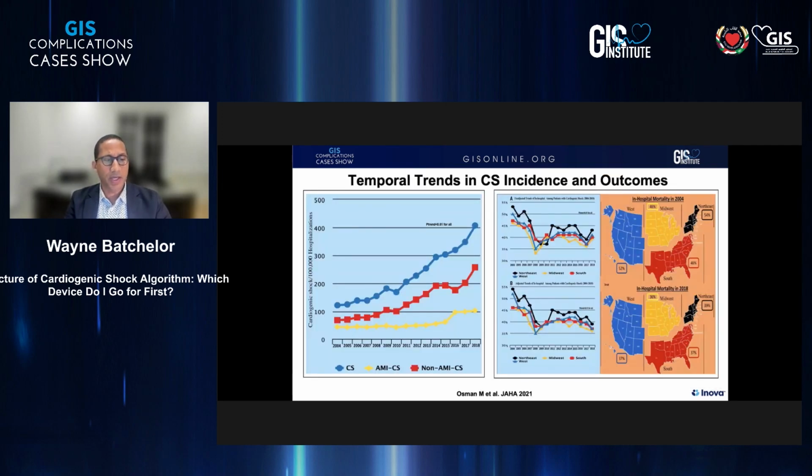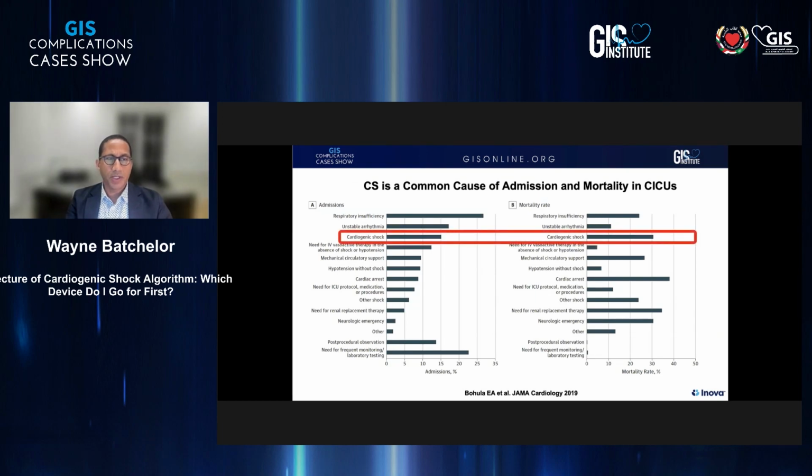There are some insights suggesting that we're perhaps making a little bit of a difference, at least across the United States, with the current contemporary treatment algorithms. For example, this study by Osman in the Journal of the American Heart Association over the last couple of years showed that cardiogenic shock incidence is going up. On the left, you can see it going up significantly in both forms, including heart failure shock and acute MI shock. But we're seeing mortality slightly decreasing over time from nearly 55% down to 35 to 40%, with some regional variability in the United States, such that there are different regions that have worse outcomes, in particular the northeastern part of the country. We're also seeing that cardiogenic shock is now a common cause of admission and mortality in standard contemporary coronary intensive care units. It's now in the top 3 or 4 reasons for admissions to modern CICUs.